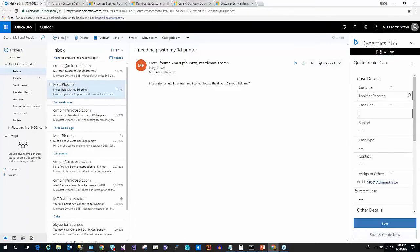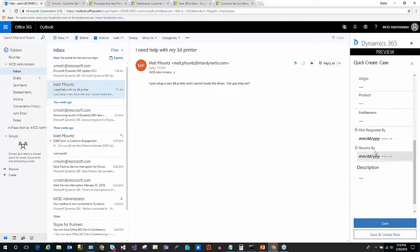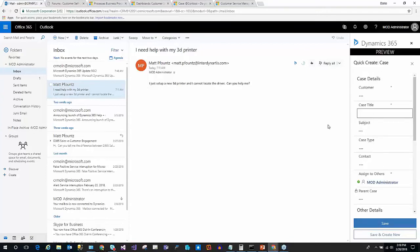Okay, so I'm just going to hit the Create Case button, and it's going to ask me for all of that required information. I can add it. I can associate the entitlement. I can associate the follow-up dates, all from within my email without having to actually leave CRM or do any type of double entry.